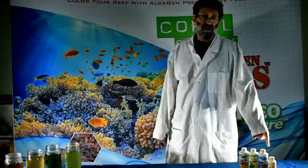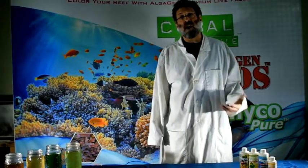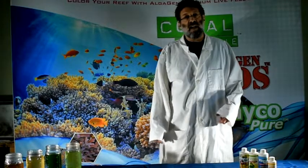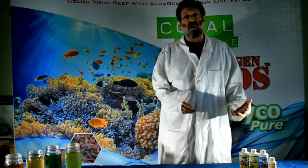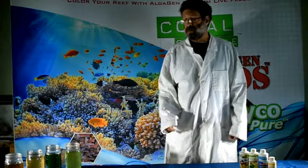And zooxanthellae is great to add when your corals are bleaching. Even if your corals aren't bleaching or stressed or going kind of pastel, you add it to your water, and chances are your corals will take it in. You'll see they'll brighten up over time, and certainly the health will be noticeable.